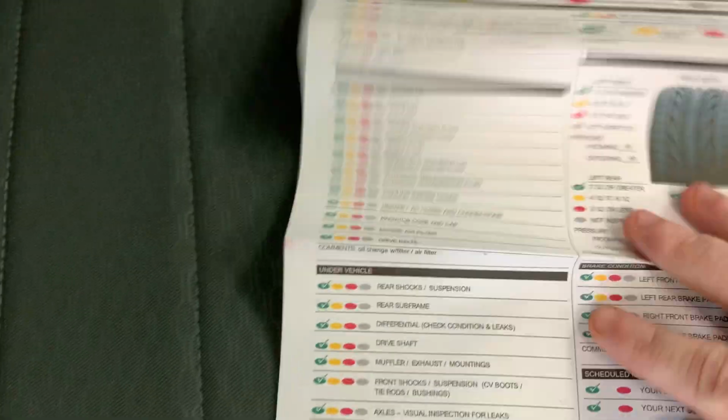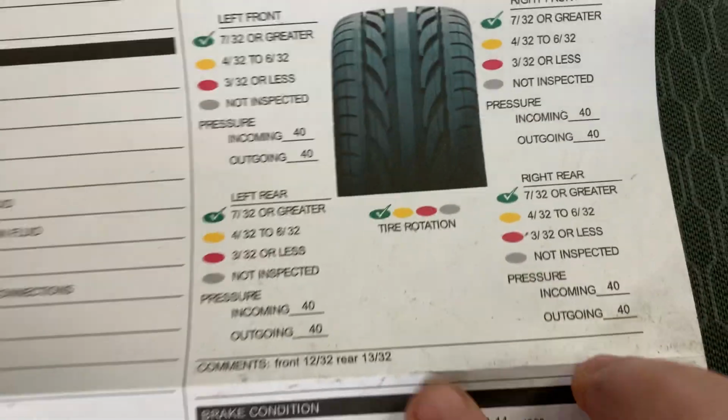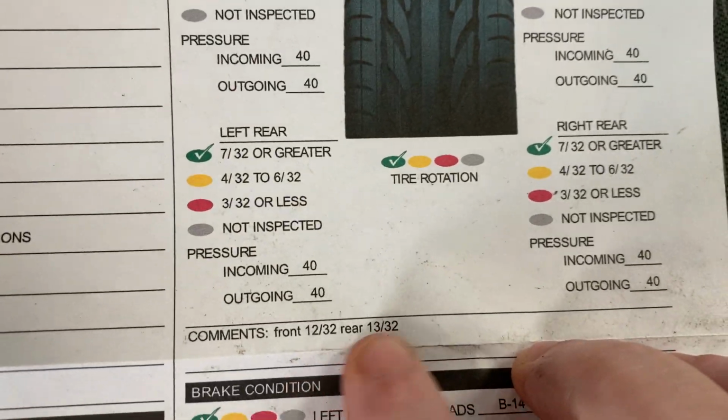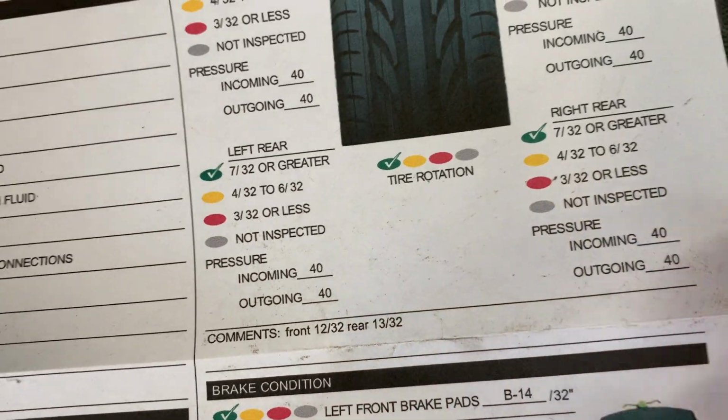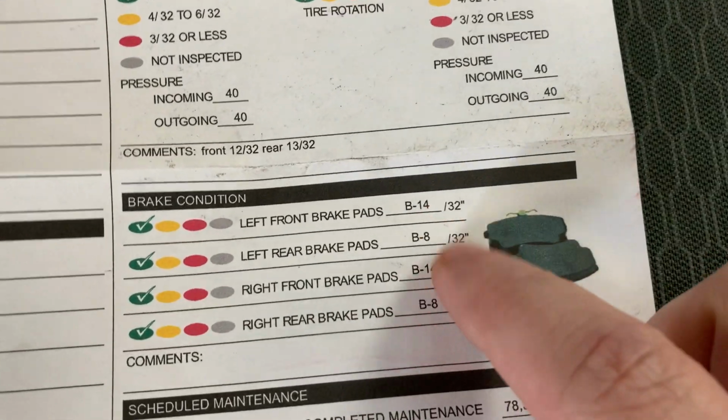You can see we got all the books, we got the trailer wiring, everything you need there in the glove box. Here's the report. You can see a picture of this report in the photo gallery. You see we got brand new tires all the way around, 12 on the front, 13 on the back. We also can see here we got brand new front brakes and 3/4 on the rear brakes.